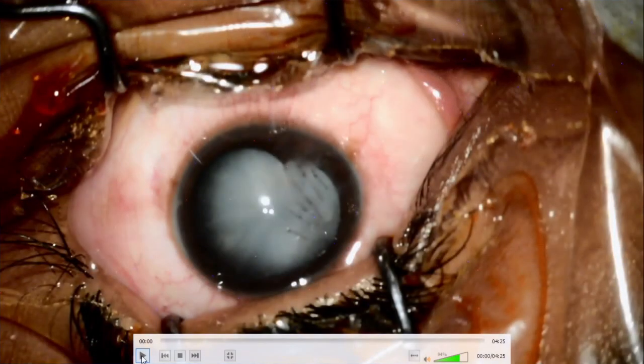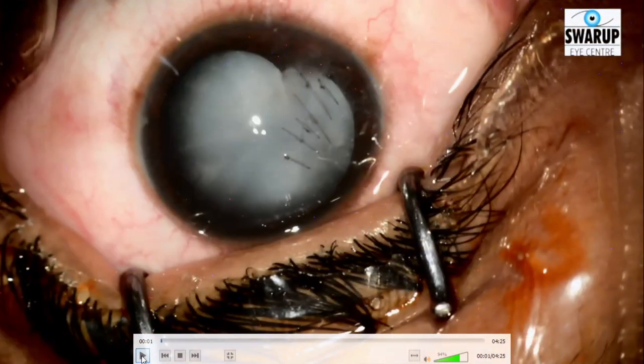Okay, so next we move on to Dr. Rishi Swaroop, who is a prolific cataract and refractive and corneal surgeon from Hyderabad, a very good friend. Thank you, Harshul, for including me in this session.